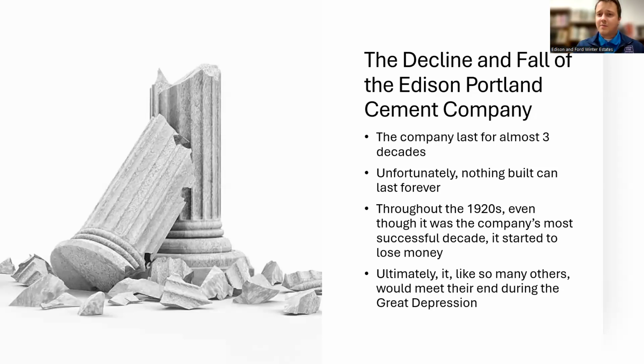The decline and fall of the Edison Portland Cement Company. The company would last for almost 3 decades. Unfortunately, nothing built can last forever. It can certainly try. But throughout the 1920s, even though it was the company's most successful decade, it would start to lose money. And ultimately, like so many others during the Great Depression, it would meet its end.